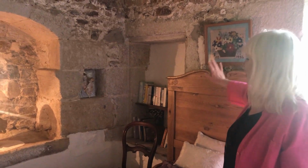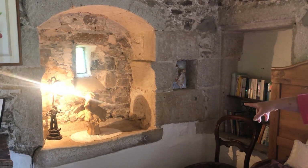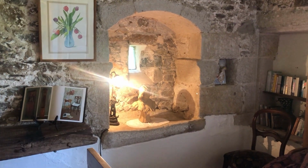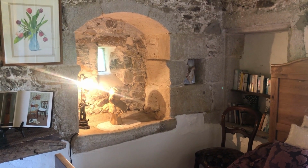Belinda, you shouldn't be too coy. And there's a fabulous architectural feature just over there in that alcove, and that really spells medieval to me. Trying to put some pretty things in there to make it look feminine.